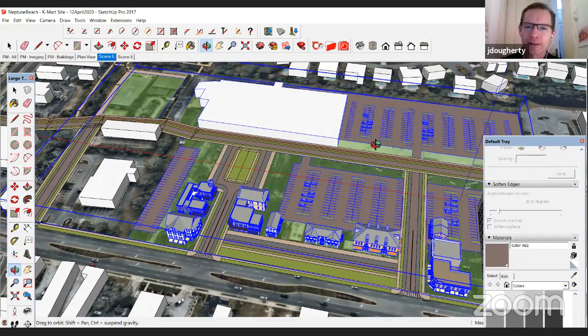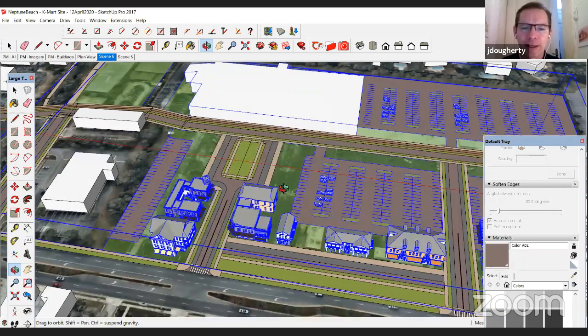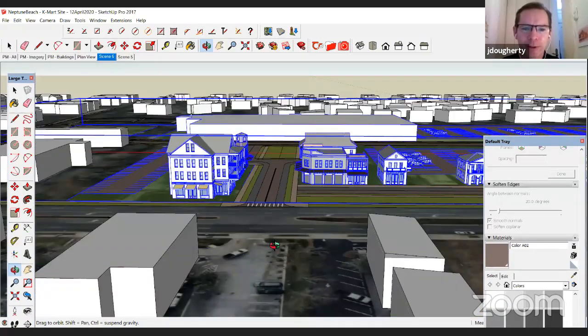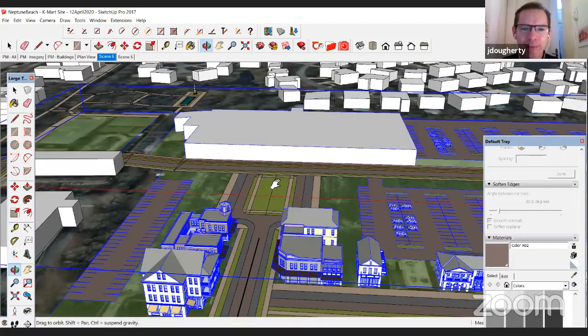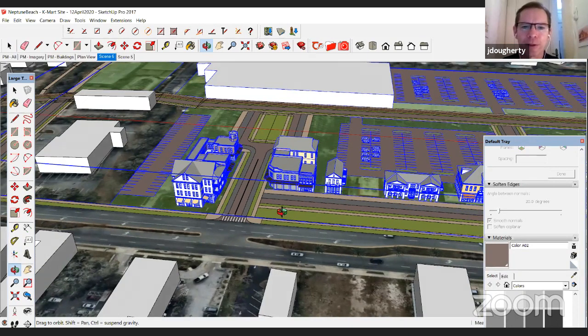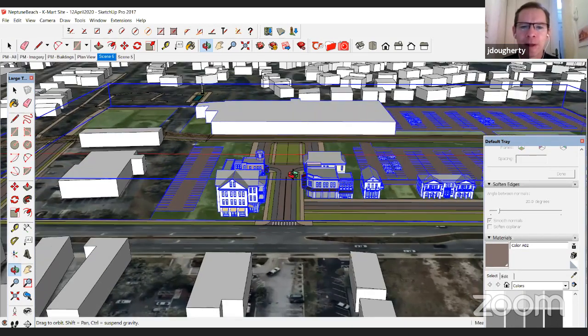So the idea is to combine with that some walkable fabric and stitch it together so that it's basically seamless from a walkable perspective. And so what I've got here is a little bit of walkable fabric coming out to Atlantic, creating what would be a front entrance for the box where the Kmart was.